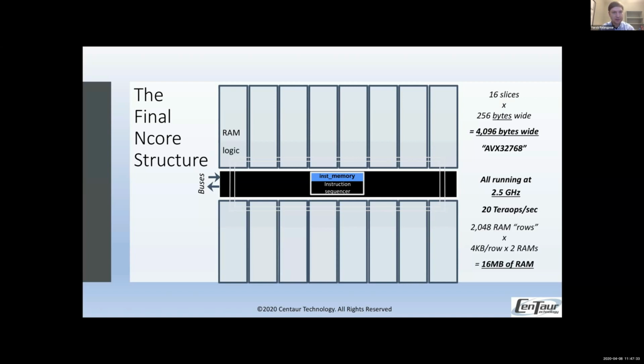This is all running at 2.5 gigahertz, which results in 20 teraops per second of peak compute. Each RAM has 2,048 rows, where each row is 4,096 bytes. And we have 2 of these RAMs, so we have a total of 16 megabytes of SRAM. Note that's in addition to the 16 megabytes of L3.